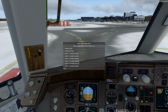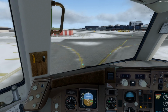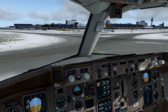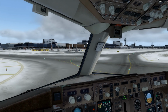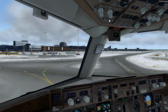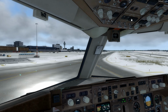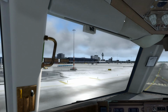Okay, so we want E gates, Echo 5. Or Echo, yeah. So you need to get on this taxiway right here, as well as throw on the... there we go. Kind of weird that's on the left side. Okay, white collision lights off and APU going.